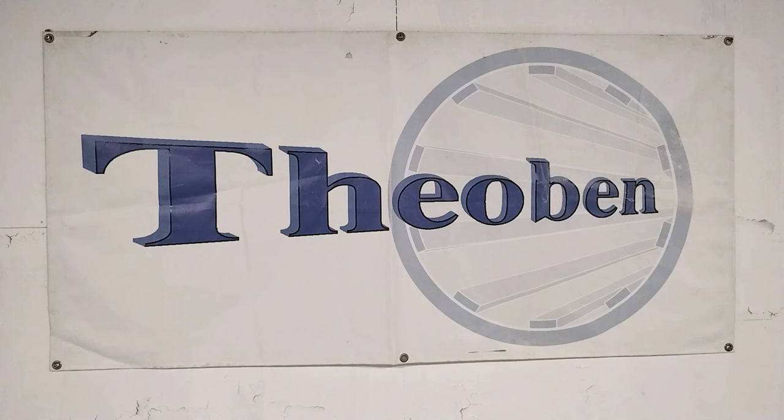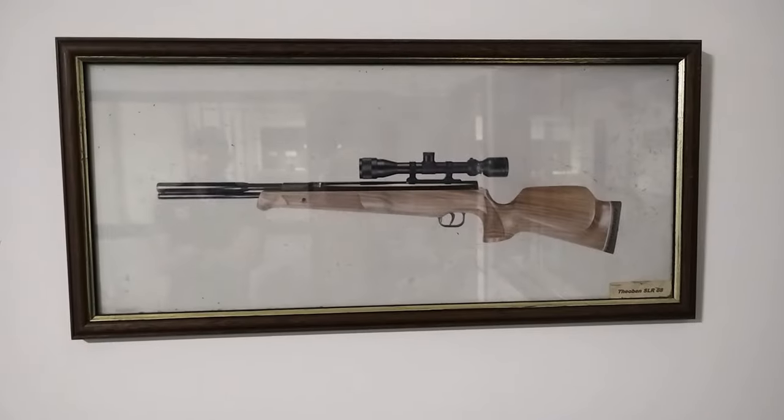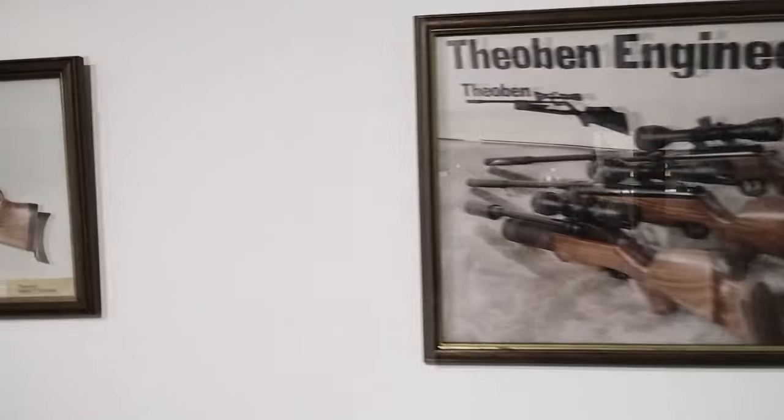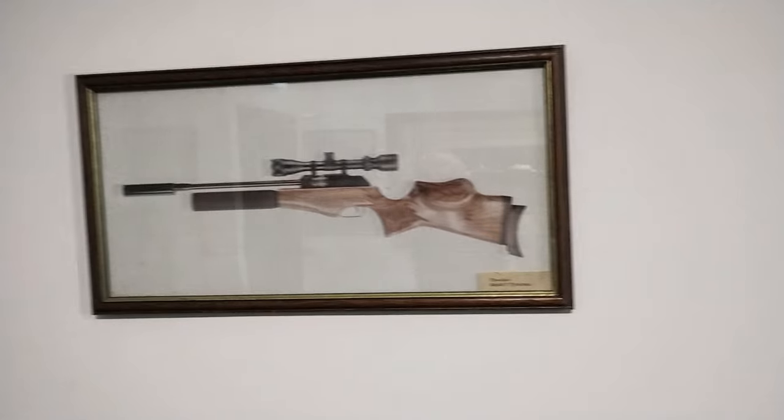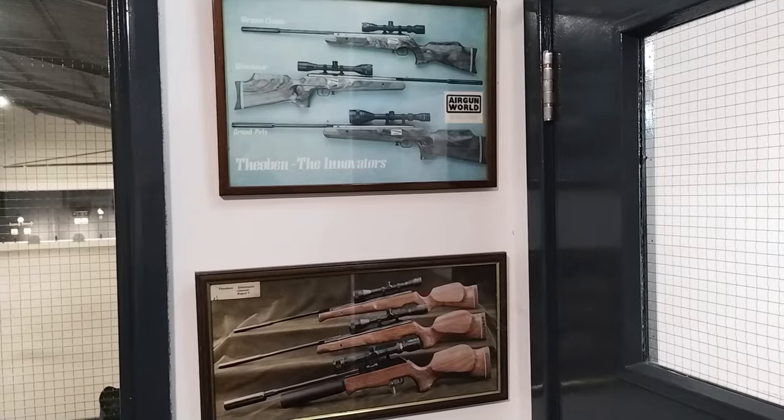So give us a little bit of a background to the company and setting up the range here. Okay, so Impact Airguns really was born from the ashes of Theoben, if you like. Theoben went to liquidators back in the early 2000s, and Impact Airguns picked up from where Theoben left off, operated out of their factory in Sutton. It got to a point where it wasn't really viable to carry on making rifles anymore, so they downsized and just concentrated on servicing and the parts inventory from Theoben.